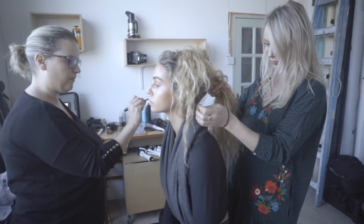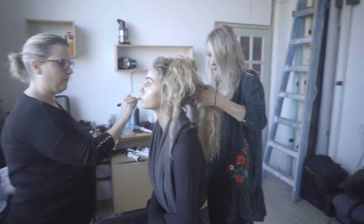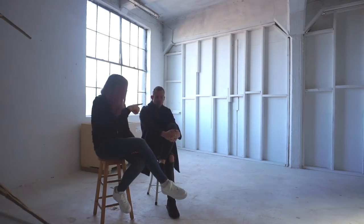And hair and makeup's already happening over there. They've been briefed. They know what's going on. And as soon as the photographers come in, first up is Alex. He's got 3 minutes to set up and he's got 5 minutes to shoot. So the challenge is almost ready. I need to borrow your runners.